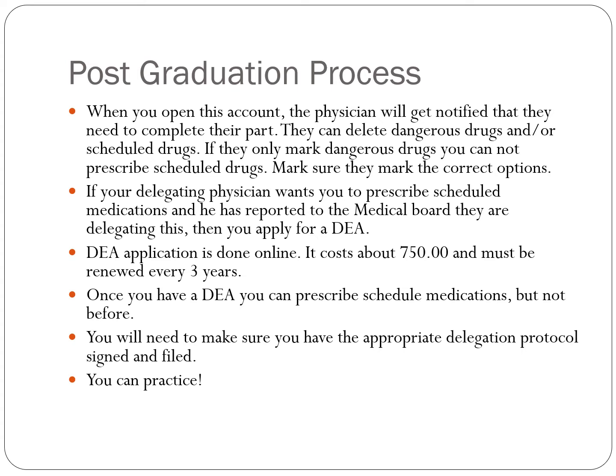So if they want you to be able to prescribe blood pressure medicines and medications for hyperlipidemia, etc., then they need to make sure that they check dangerous drugs. Sometimes physicians don't understand what dangerous drugs means, and that is all the general medications that we prescribe on a daily basis, such as antibiotics and antihypertensives, etc. If they don't mark dangerous drugs, then you cannot prescribe all those medications.